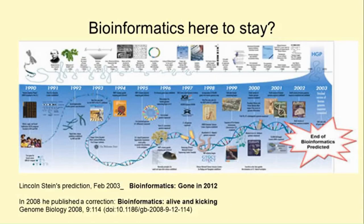In a keynote speech delivered at a conference in the USA in 2003, Lincoln Stein, a respected computational biologist from the other side of the Atlantic, predicted that bioinformatics would become one of a series of core courses taught in undergraduate and graduate biology programs, and that there would be a vanishing market for researchers who focus solely on biological data management. In 2008 he had to publish a correction as his prediction was essentially wrong. We are witnessing the rise of a new generation of computational biologists who spend part of their time at the bench and part of their time at the computer.